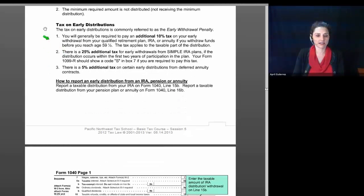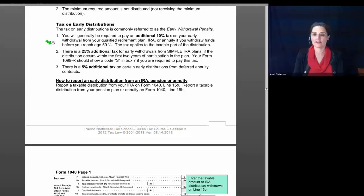So what are the taxes on early distributions? Well, the tax on early distributions is commonly referred to as the early withdrawal penalty. You will generally be required to pay an additional 10% tax on your early withdrawal from your qualified retirement plan, IRA, or annuity if you withdraw the money before you reach age 59 and a half. And the tax applies to the taxable part of the distribution.